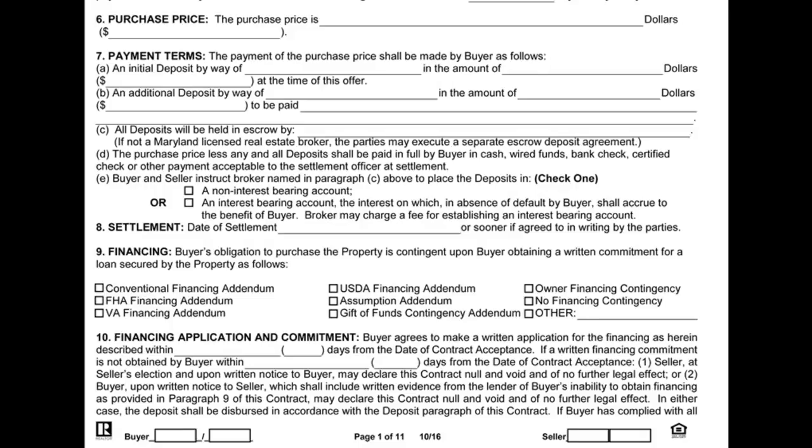Usually I'll put 3 days for application and 25 days for a loan commitment, but you don't have to do that. You can put whatever is reasonable or whatever is acceptable to the buyer and seller.